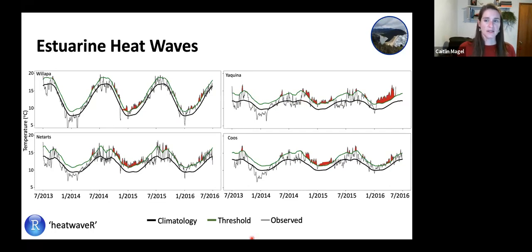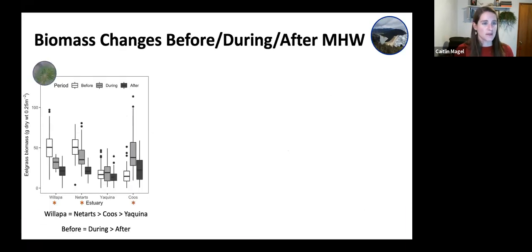So what effect did these temperature changes have? Like I said before, we characterized biomass before, during, and after the marine heat wave. And I have 3 plots that I'm going to show you: eelgrass biomass, macroalgae biomass, and then total combined biomass. So this first plot here is showing eelgrass biomass before in white, during in gray, and then after the marine heat wave in dark gray for the 4 estuaries, Willapa on the left to Coos Bay on the right.